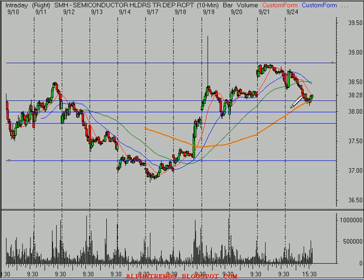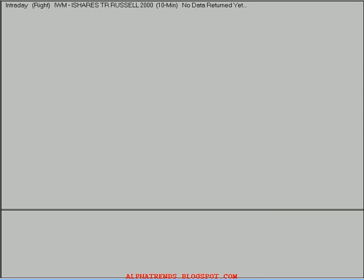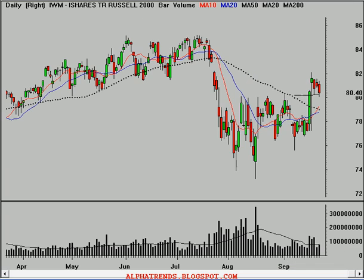In this case, that being the 38.2% retracement level of this move, as well as the location of the rising 5-day moving average. Not sure if I said that exactly the way I wanted it to come out, but hopefully you understood that. The IWM, Russell 2000, you can see is coming down and testing this important level near the 80 level. To that, we've got that 200-day moving average.